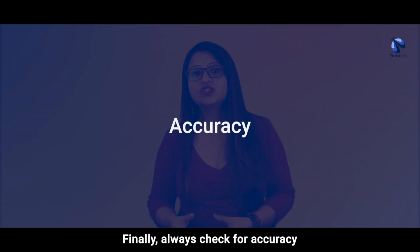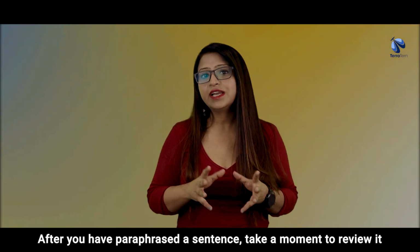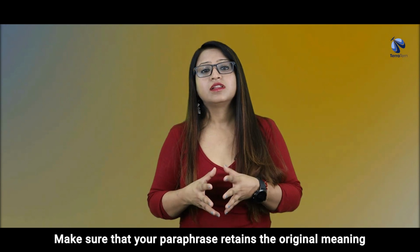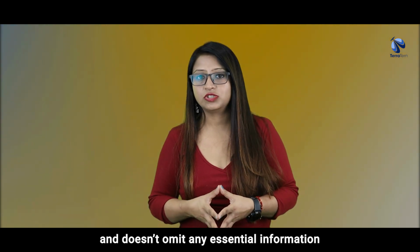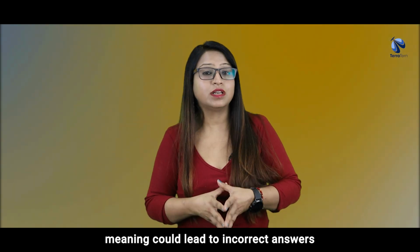Finally, always check for accuracy after you have paraphrased a sentence. Take a moment to review it. Make sure that your paraphrase retains the original meaning and does not omit any essential information. Accuracy is key, as even a slight change in meaning could lead to an incorrect answer.